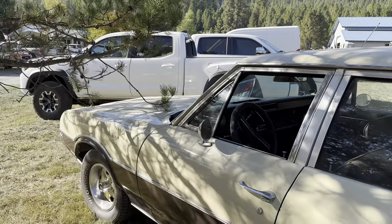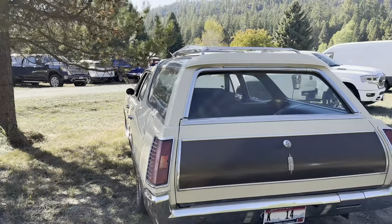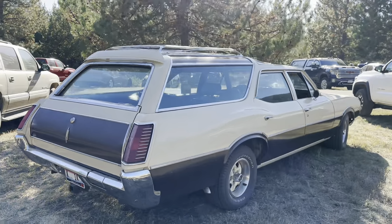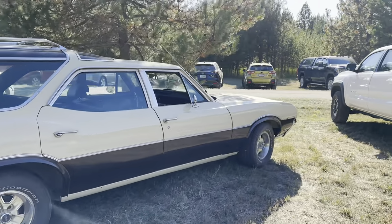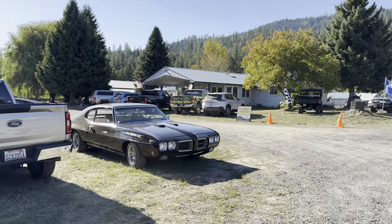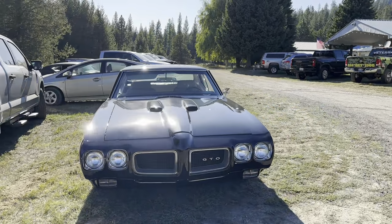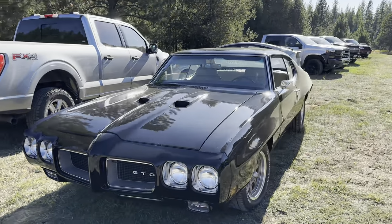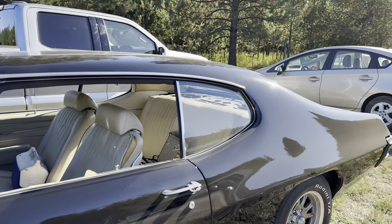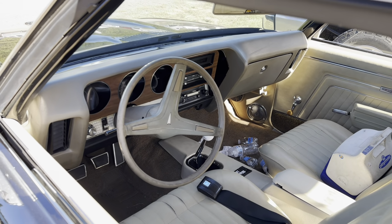This is cool. Actual Vista Cruiser, not with the flat top. Man, this is a laser. I think that's a GTO over there. This is nice. This is my favorite year to sell, 1970. Oh, and a 4-speed, of course.